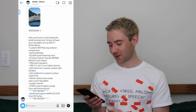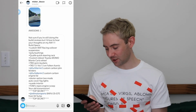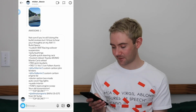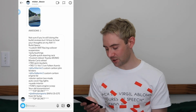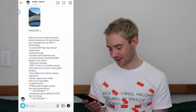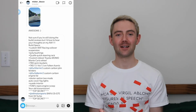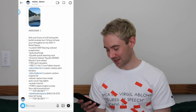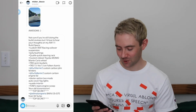Another Momo wheel, TRD semi buckets, very cool. I like that. He's got some TRD 16 by 7.5. I didn't see that in the picture. Let's see, what else? Custom carbon JDM, custom carbon engine lid, suede interior, Tom's Repo engine scoop. Okay. And my transmission. Alright, so when I switched over to my transmission, he actually bought my S54, so that's cool. And Bard 3SGTE 94 turbo. Okay, so very cool, very cool.